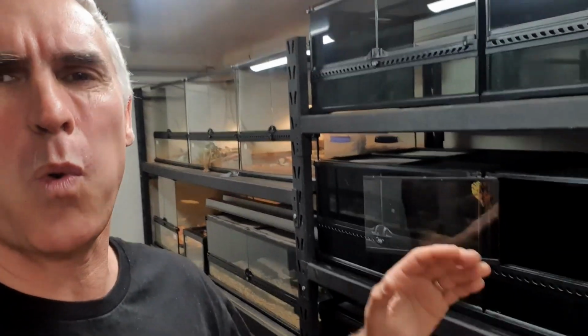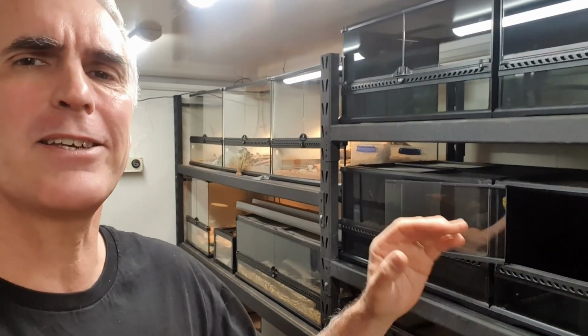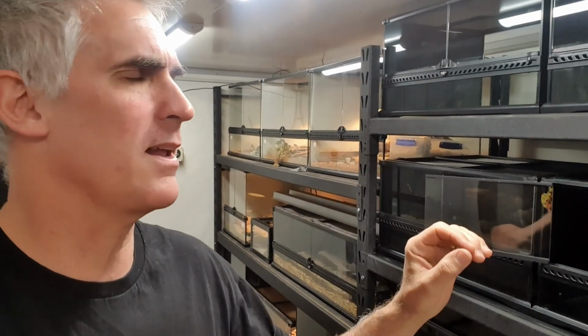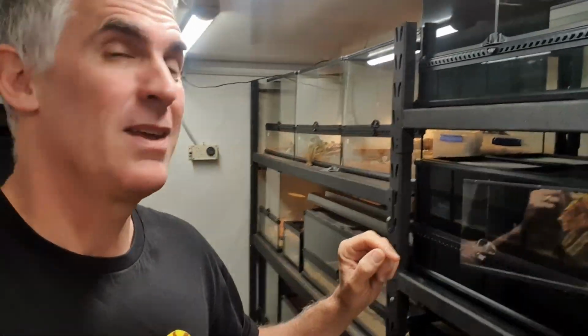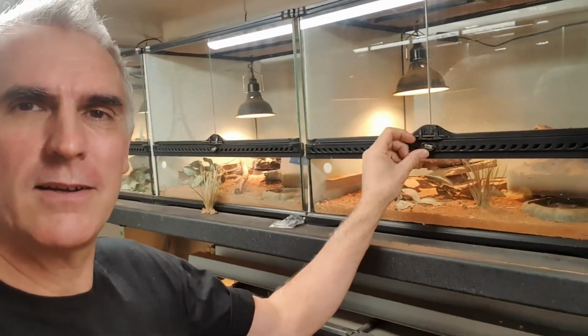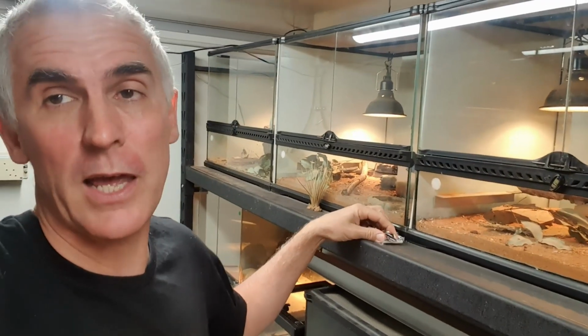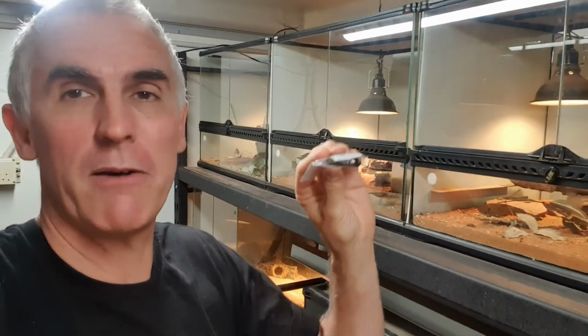Then you move up to a quality product, quality brand name, like these Exo Terras. Now, the Exo Terras, I've said it before and I'll say it again, I can't say anything really bad about them. A lot of people go, oh, but things break. Yes, the locking mechanism here is broken, but unlike the other brands out there, you can buy replacement parts.